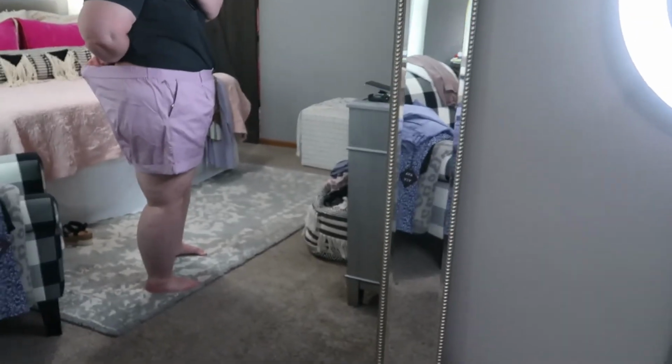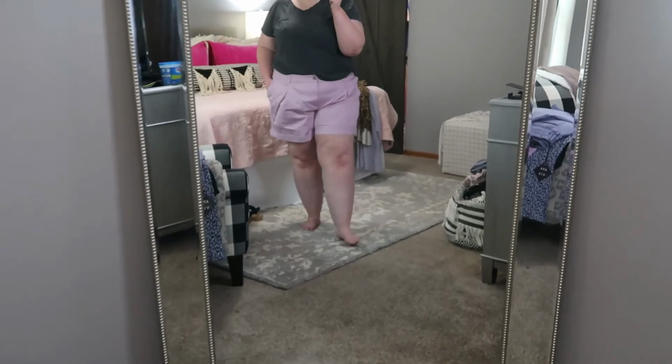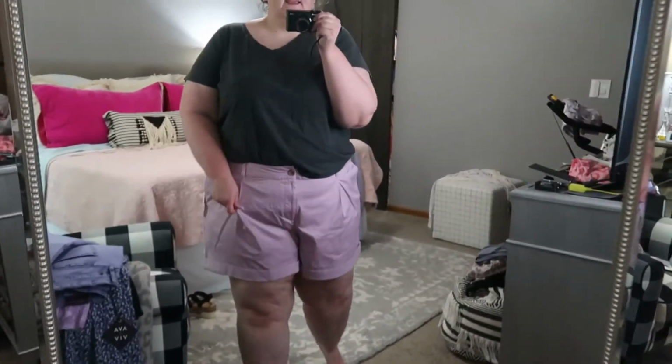The little area right here does have some stretch. This up here, not quite as much. And this has a big elastic waistband in the back. So I feel like because of that, it might extend the sizing a little bit past the usual 4X, which is awesome. It does have pockets. It does have those pleats.